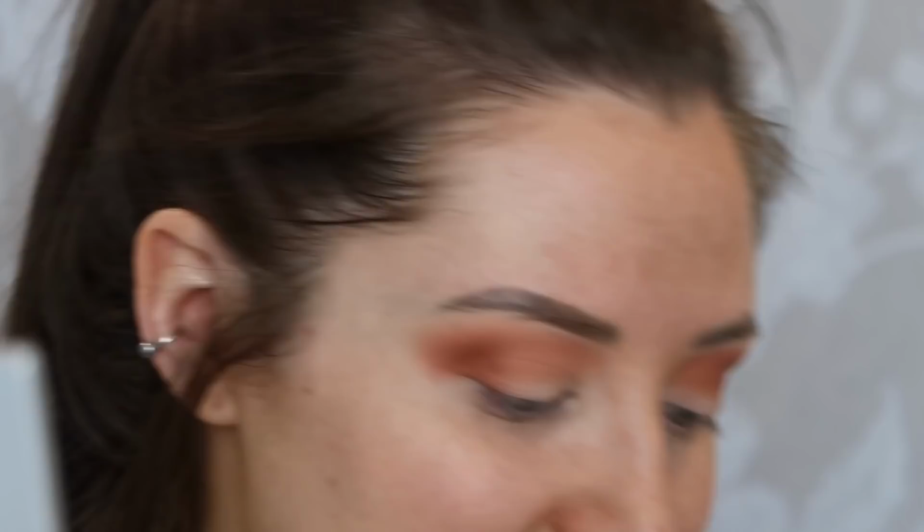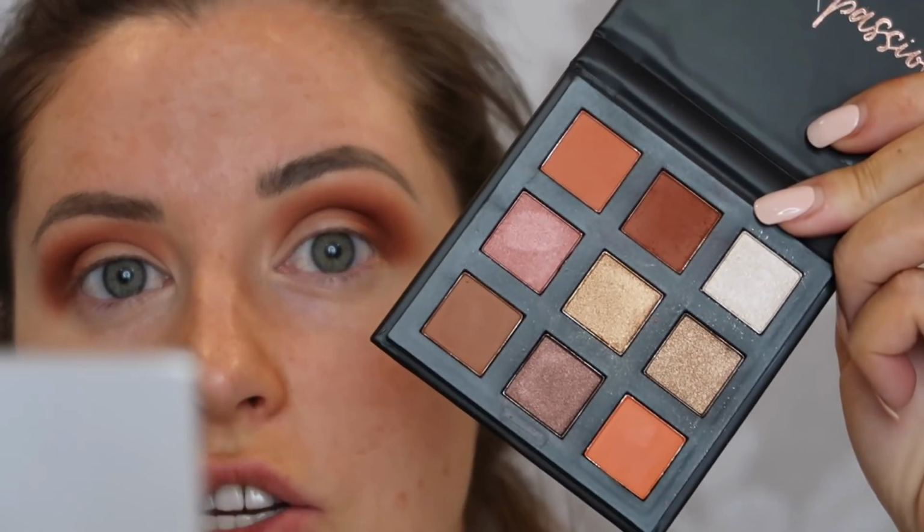Sorry, look how cute this is. My friend Millie got this for me, little mirror. Do you know, there's actually a really nice orange as well at the bottom. Okay, this is the orange.